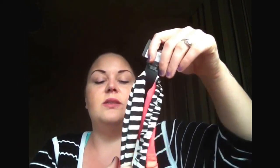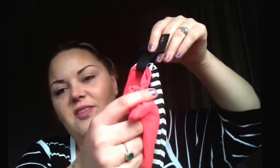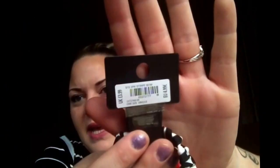Then also from New Look I got some black and white headbands and a coral headband. These were £3.99. Again, I just thought they'd be really pretty just to throw on with a maxi dress or something like that.